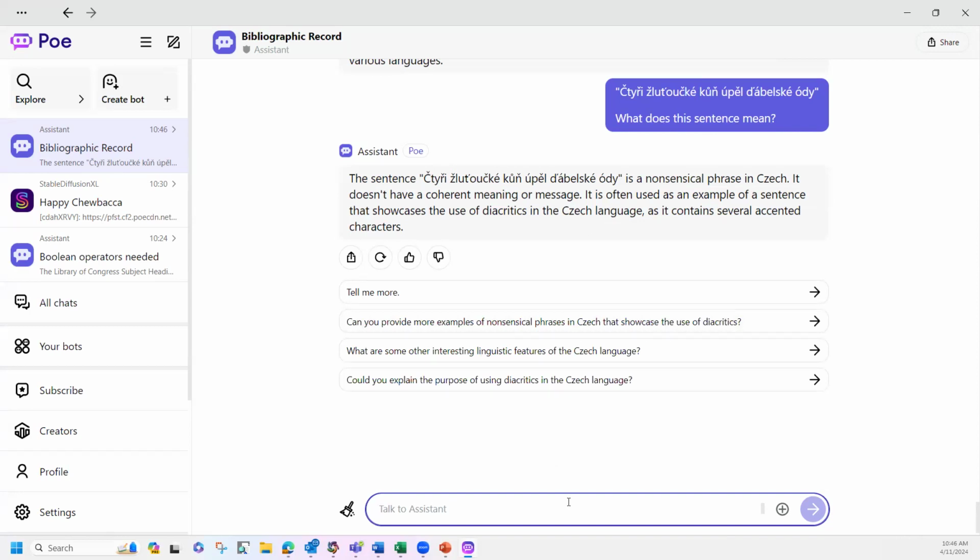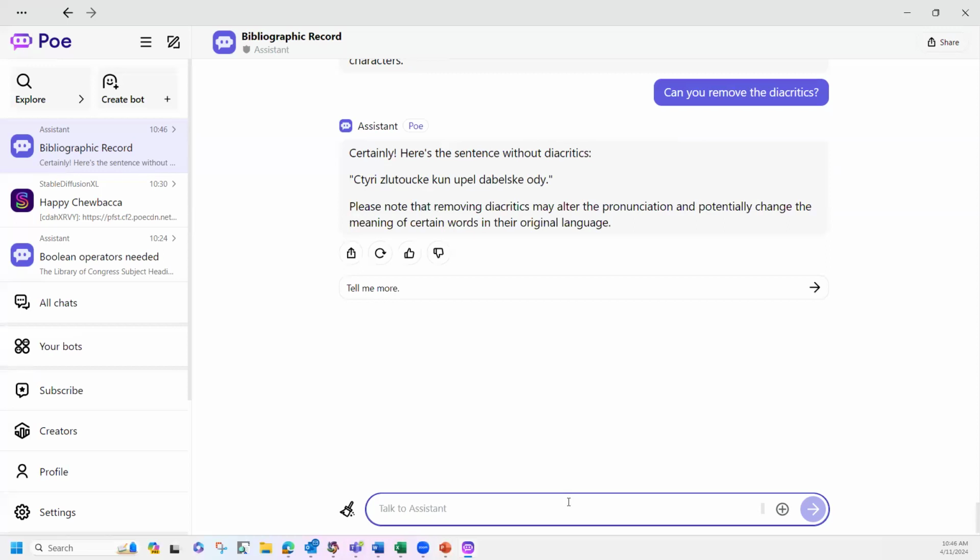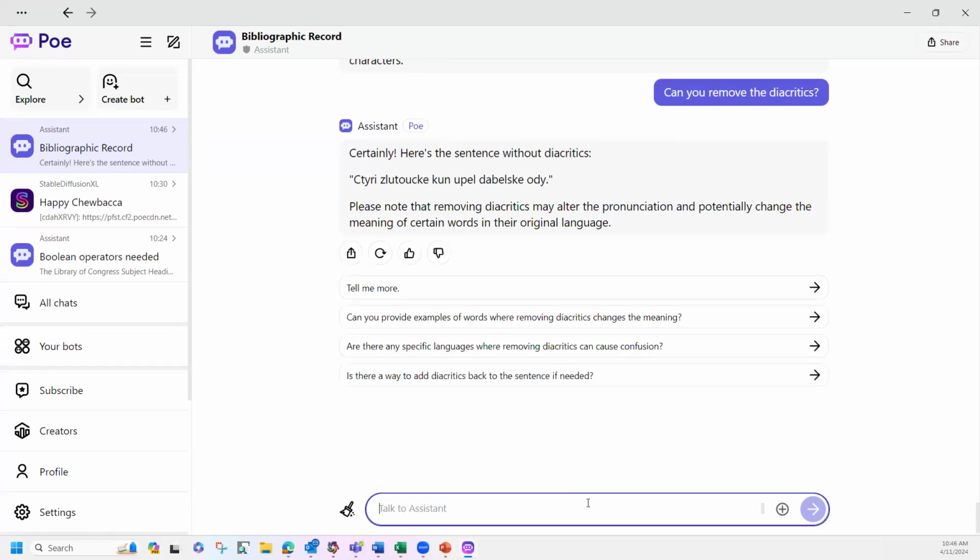So like I said, when I'm working with foreign languages, especially with a lot of diacritics, sometimes it doesn't come in with the diacritics, so I can tell it to add them. In this case, we're going to tell it to remove them. And then I can have it add them back. If you have the sentence here but you don't have the diacritics, you can add them back.